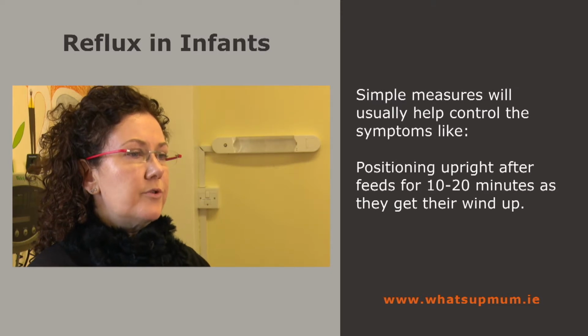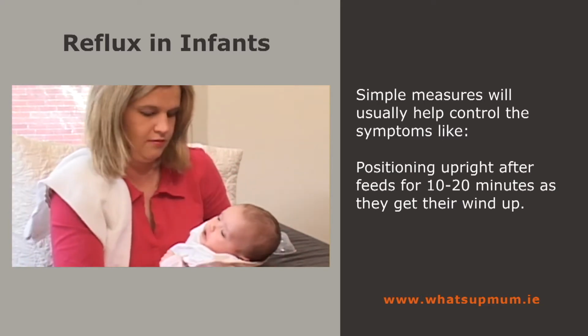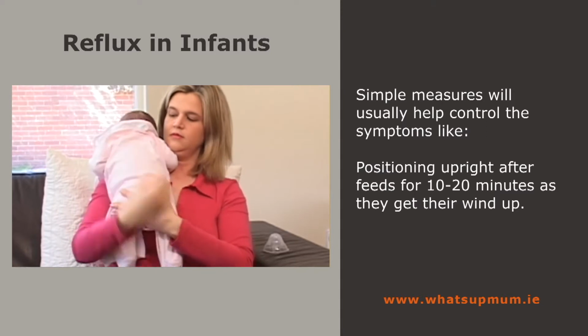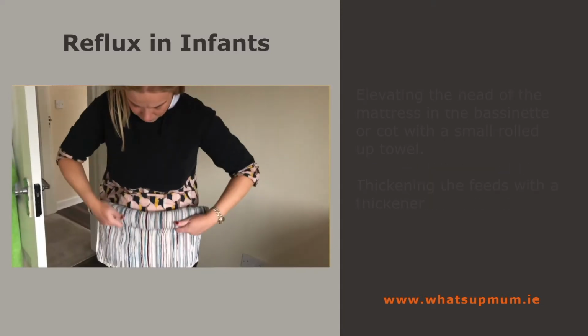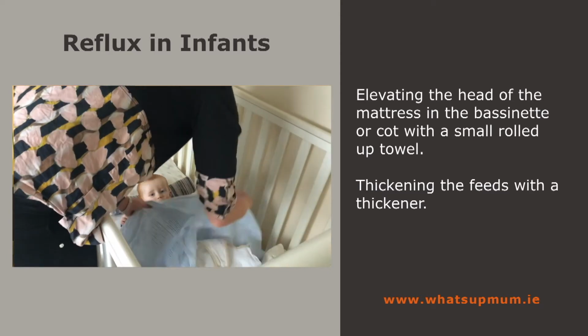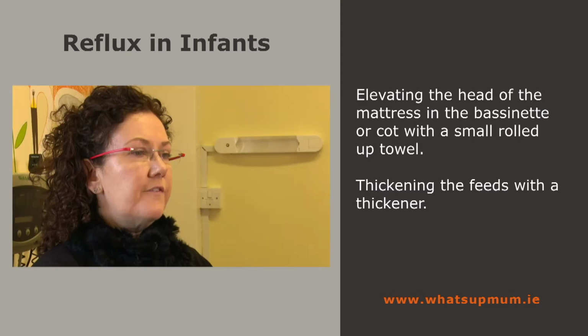Simple measures will usually help control the symptoms, like positioning your baby upright after feeds for about 10 to 20 minutes as they get their wind up, elevating the head of the mattress in the bassinet or cot with a small rolled up towel underneath the mattress, or thickening the feeds with a thickener.